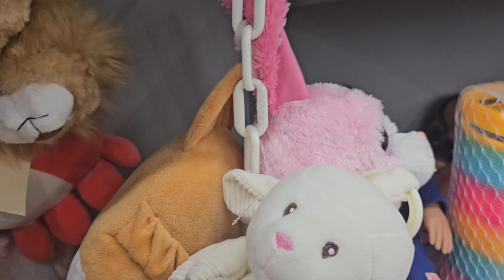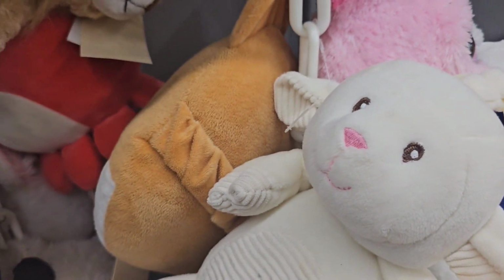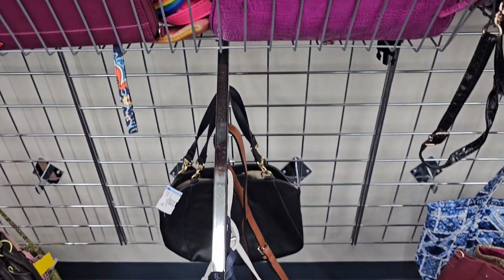So most of the time you see me letting you just stare at the chain for a minute. It's because these have these little plastic, like you use in a gun, but they have a plastic hook on them. So hard to get off the chains.